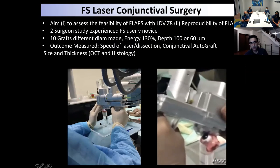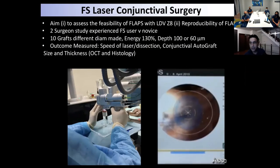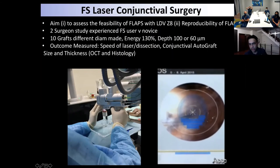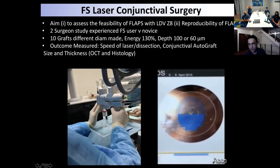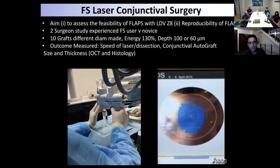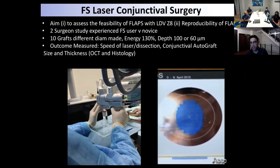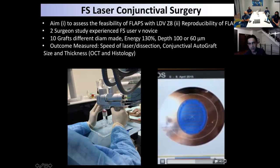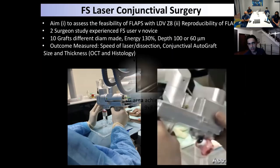So what we did back in 2016 was start with a laser on some pig eyes. We cut some conjunctival autografts with the laser to see whether it's even possible to cut through this opaque tissue. We looked at 10 different grafts of different diameters, different energy settings, and at two different depths, one at 100 microns, one at 60 microns. We had two different surgeons, myself and one of the fellows, and we analyzed the grafts with histology and OCT as well.